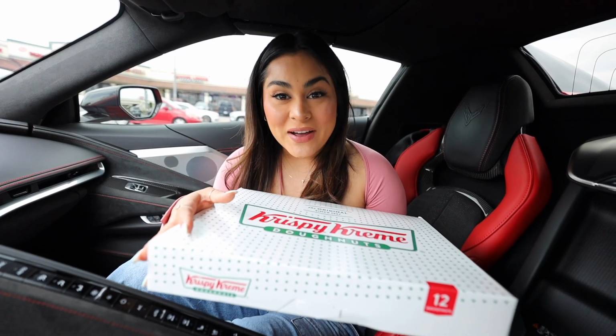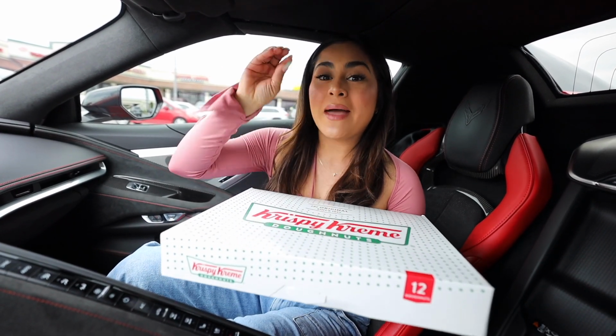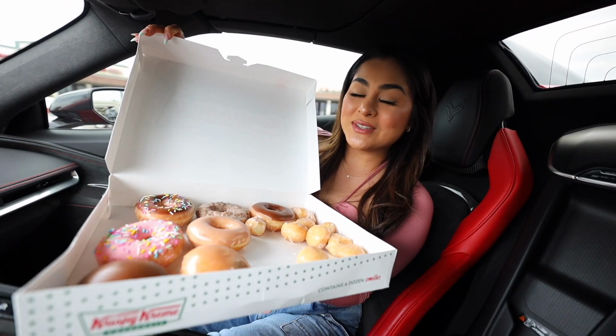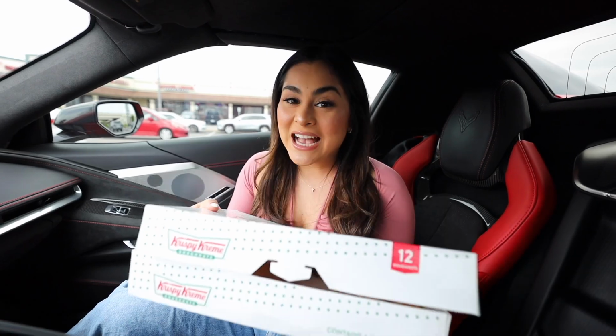Okay, guys, so I ended up finding all the donuts that I needed. I had to make sure they have the exact same donuts here at Krispy Kreme and at Dunkin'. And this is what the donuts look like. They smell so good, especially the donut holes. So now that we got all the donuts that we needed, we're gonna head over to Dunkin' and we're gonna get the exact same donuts.